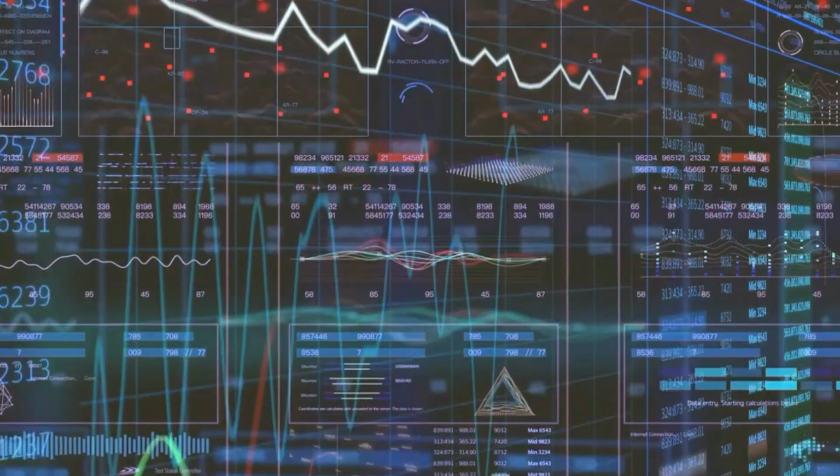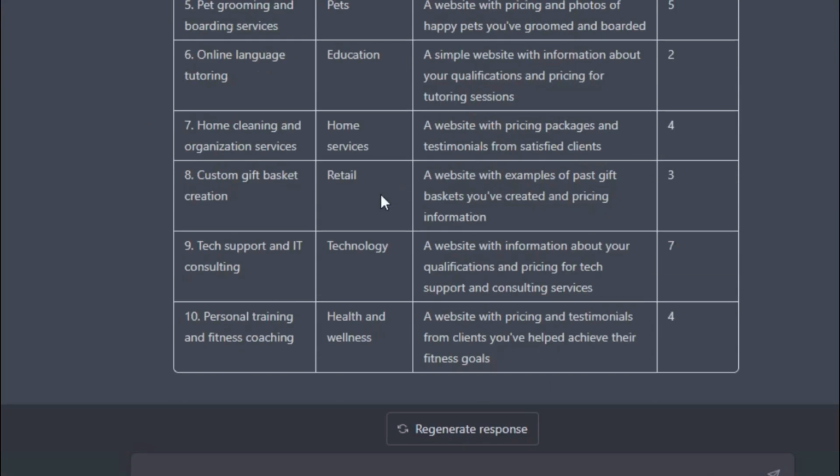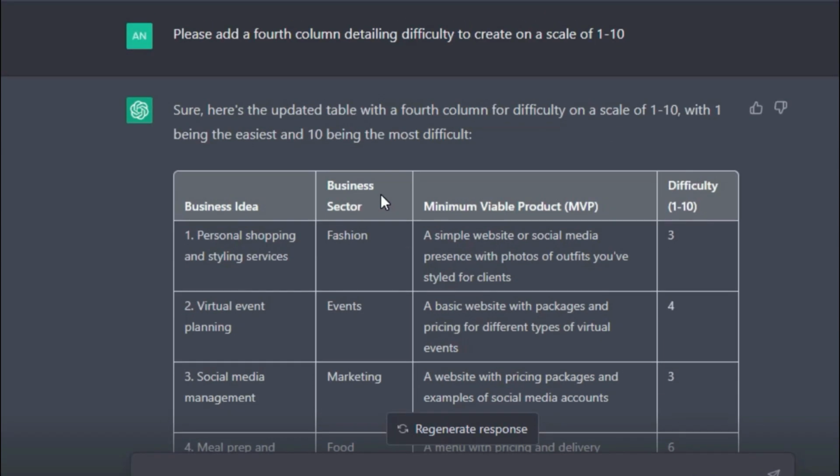The applications of this prompt engineering are literally unlimited, and even beyond that, please add a fourth column detailing how difficult it is on a scale of 1 to 10. And with this, ChatGPT has now difficulty graded our particular startup ideas. Again, this could apply to literally anything.